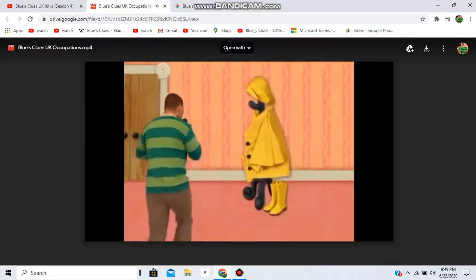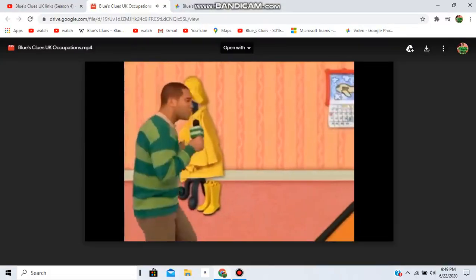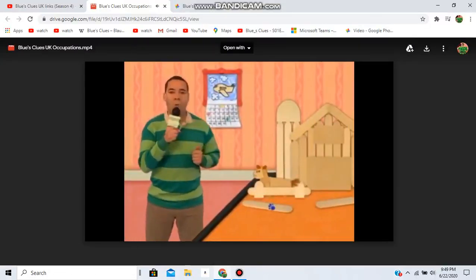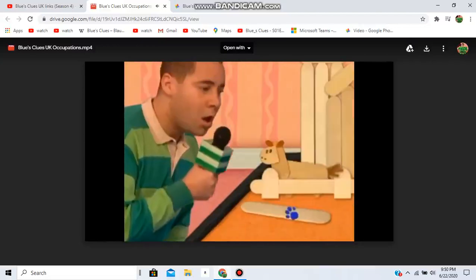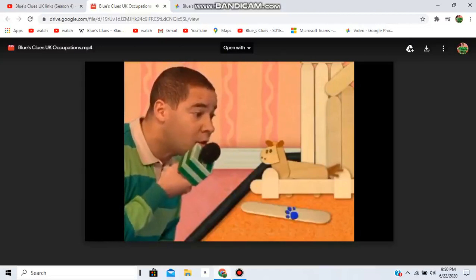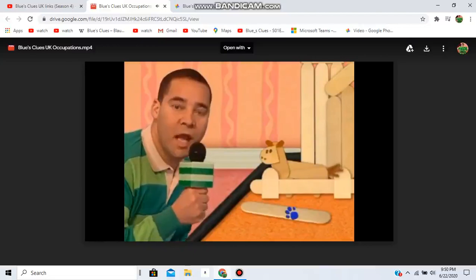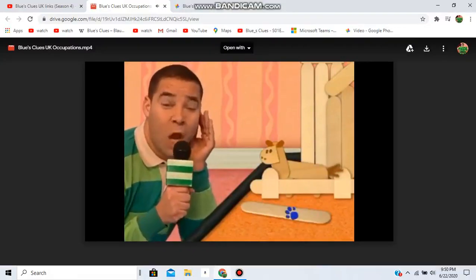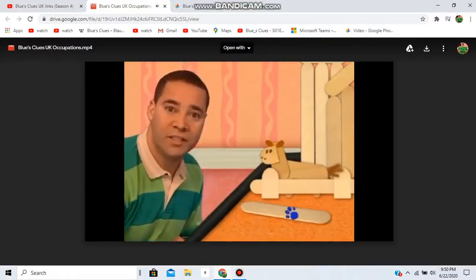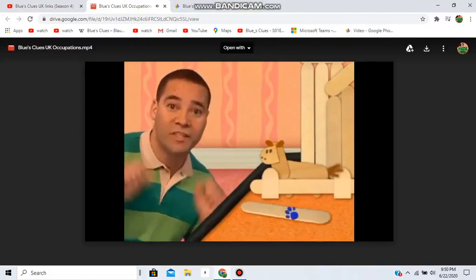Oh! Excuse me, sir. Have you seen any clues? No comment. A clue! Oh, an eyewitness. We hear you've seen a clue. What more can you tell us? There's a clue on this wooden stick. This just in. We've discovered a wooden stick clue, thanks to your amazing investigative skills. So, a wooden stick is our first Blue's clue.